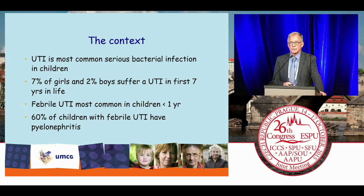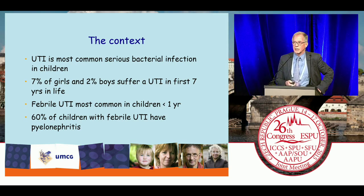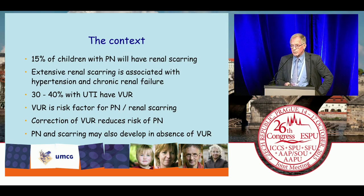A few words about the context of reflux. Urinary tract infections are the most common serious bacterial infections in children, and about 7% of all girls and 2% of all boys suffer a UTI in the first 7 years of life. Febrile urinary tract infection is most common in children under the age of 1. 60% of them will also have a pyelonephritis. 50% of children with pyelonephritis will have renal scarring, and I will come back to that later.